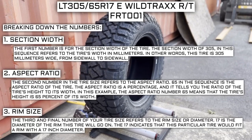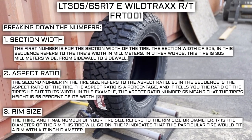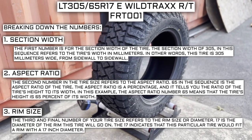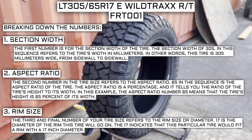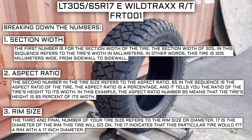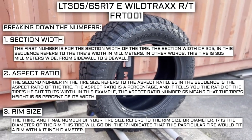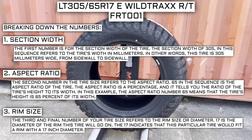The third and final number of your tire size refers to the rim size or diameter. 17 is the diameter of the rim this tire will go on. The rim size of 17 in this scenario indicates that this particular tire would fit a rim with a 17-inch diameter. Keep in mind this number is not negotiable. Unlike the first two numbers, you can't upsize and downsize this part. The only time this number will be different is if you are actually changing the size of your rim.